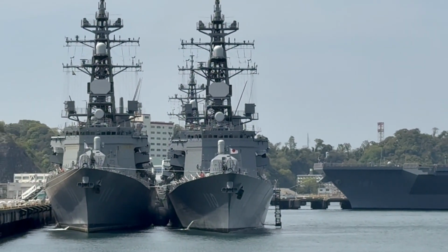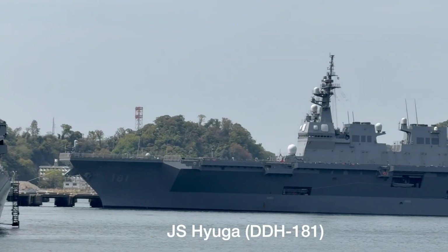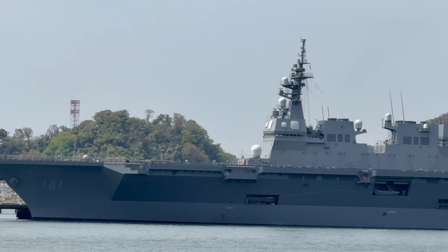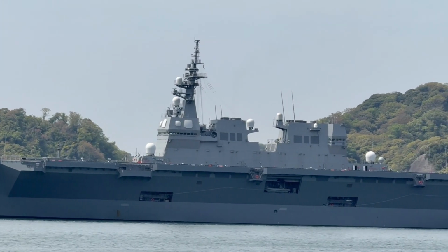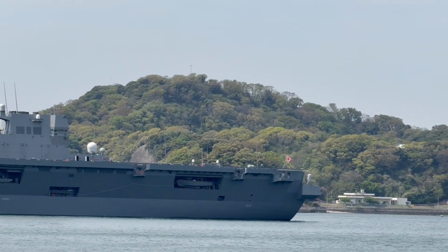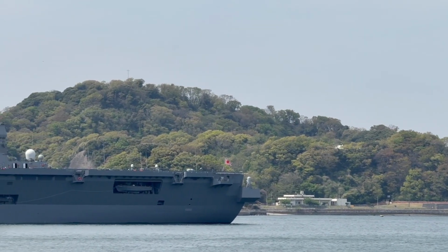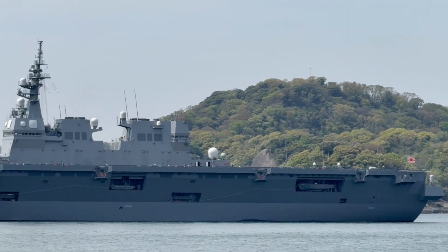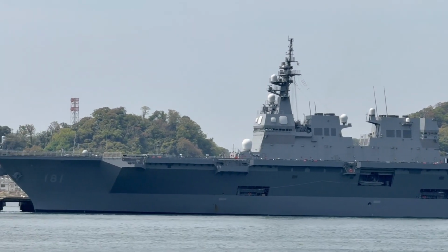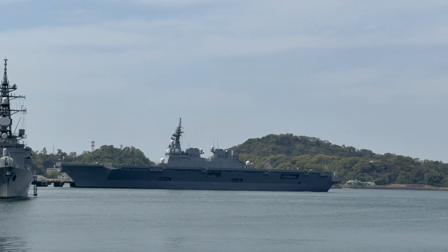This is the JS Hyuga. This is one of the JMSDF helicopter carriers. And this ship you are not going to see often here. It's the first time I saw the JS Hyuga docked at Yokosuka today. This is a rare view. JS Izumo is the home port of Yokosuka, but there's no sign of JS Izumo today.